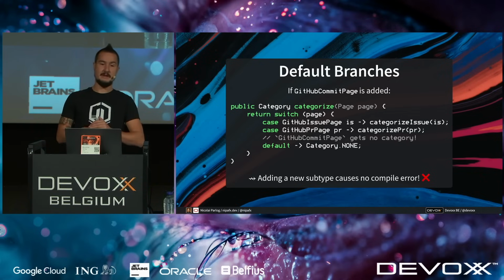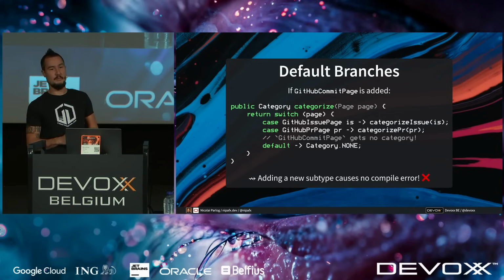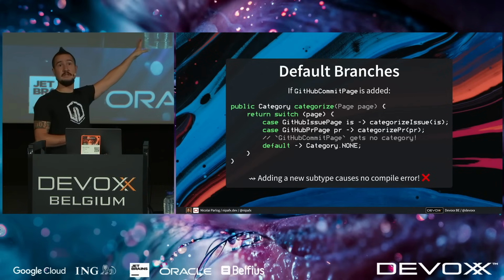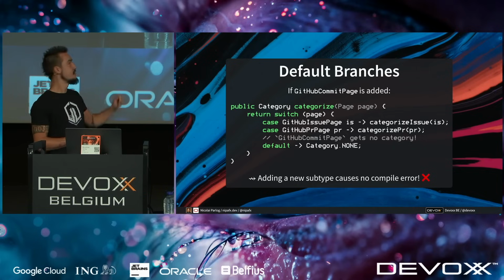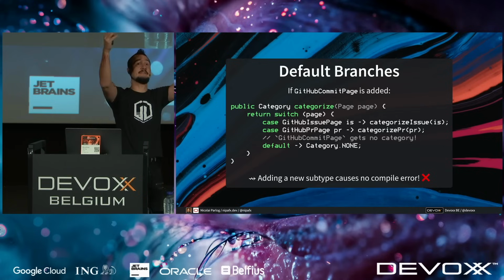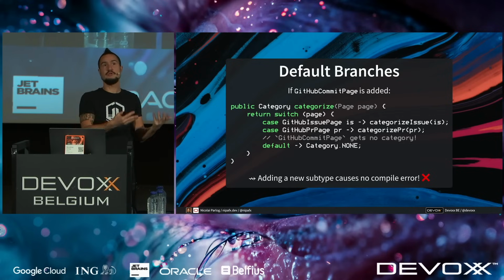The project manager came back to us Friday morning. OK, so we found out GitHub has more pages. You need to implement this by Friday afternoon. So you're hurriedly going through the code base, adding GitHub commit page. And this switch will still keep working. It will still compile, it will still run, it will just unfortunately do the wrong thing, because now you fall into this default branch. So what happened here is that we added a new implementation of this interface, and if we had an actual interface that we're implementing and all the categorize methods would be there, we would be forced to implement it.